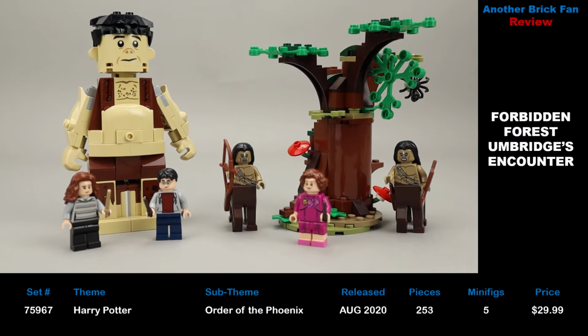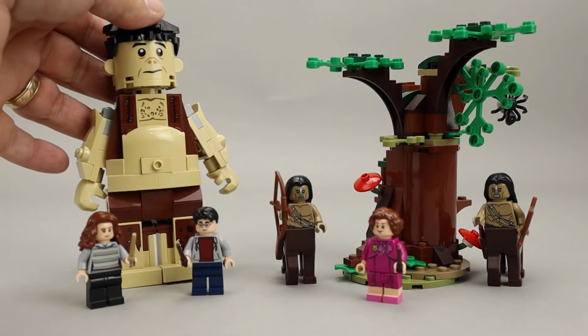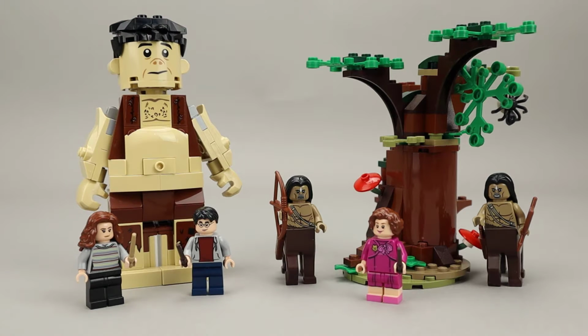This is set 75967, was released in August 2020, has 253 pieces, 5 minifigures, and cost about $30 when it was released. The star of this set is this brick-built Grop figure. I think it looks really nice. And it probably takes up the most parts out of the build. The tree, of course, being the other brick-built piece.